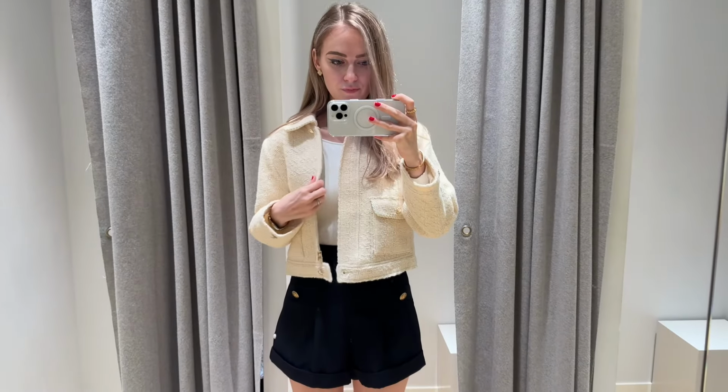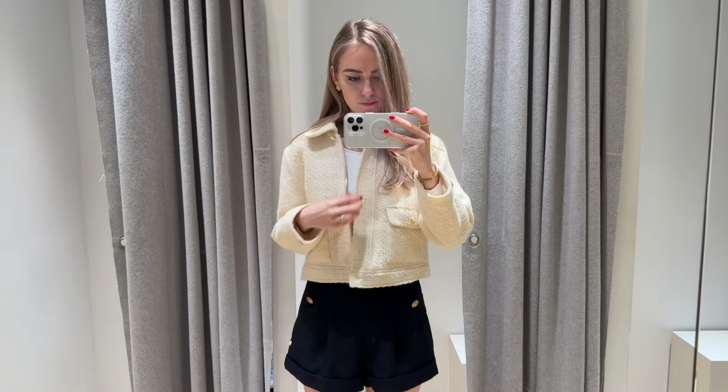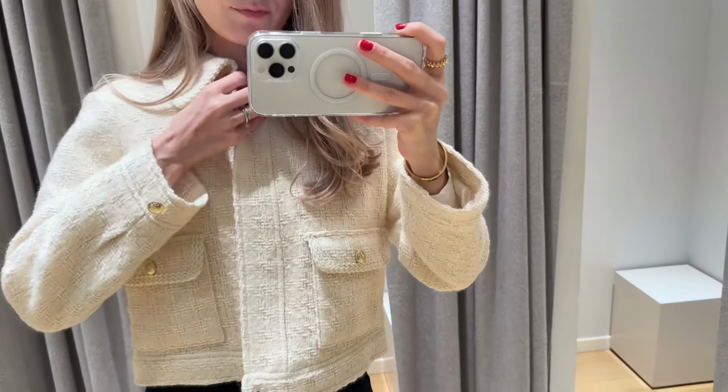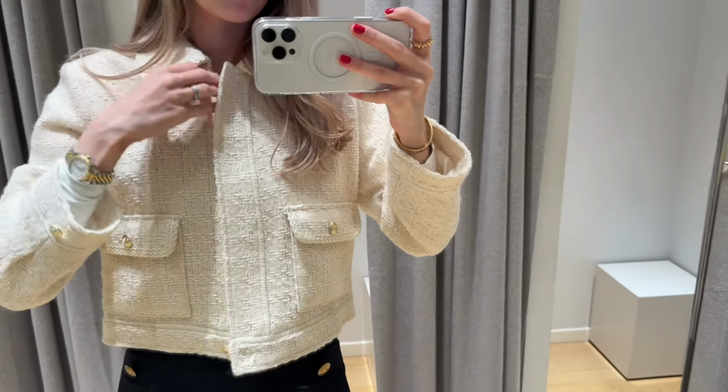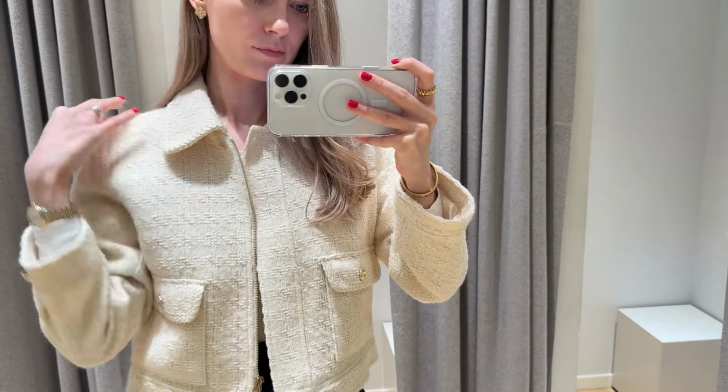This color is stunning. I love the cream. It's so beautiful and I love the way it looks with the shorts as well. I'm definitely getting the shorts with the first blazer. But this one is really nice. It reminds me of Celine. The fabric is very soft, it's stunning.